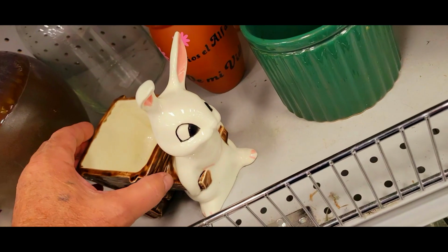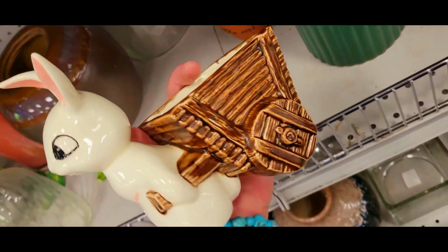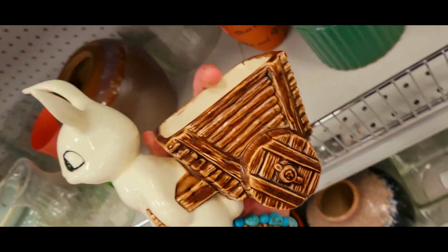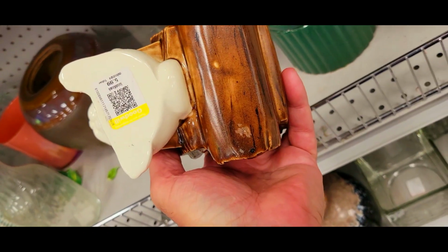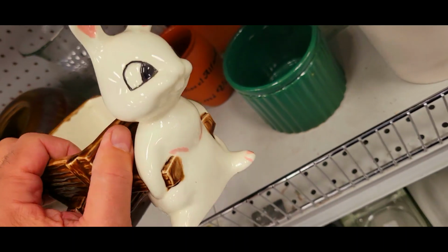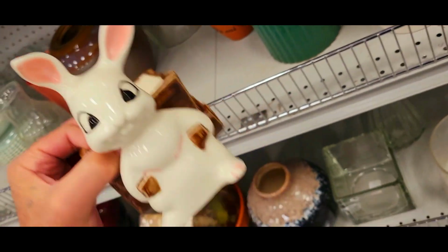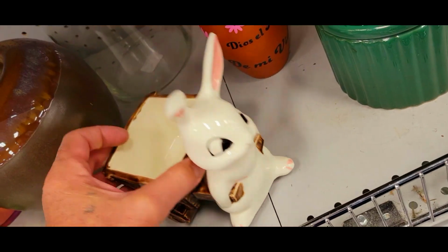You guys, check it out. It looks like an Easter bunny planter, or just a rabbit planter for a child's room. But I guess he's hauling a little cart on the back there, for $6. Ooh, this is really clean. I looked it all over. It's probably from the 60s, maybe 70s. $6 seems a little high. I don't need that thing, but he's cute. Off we go.